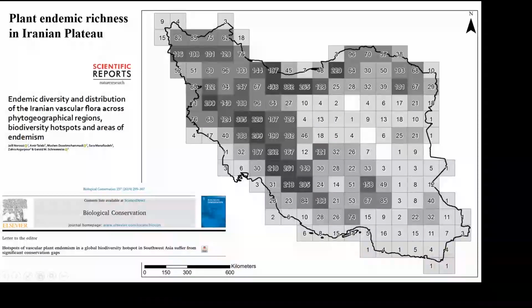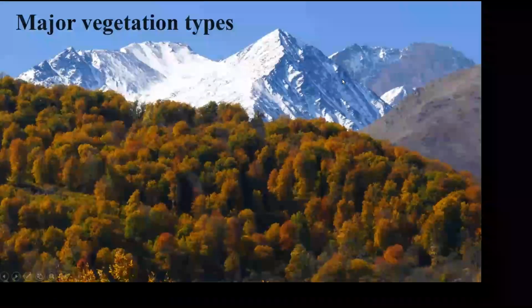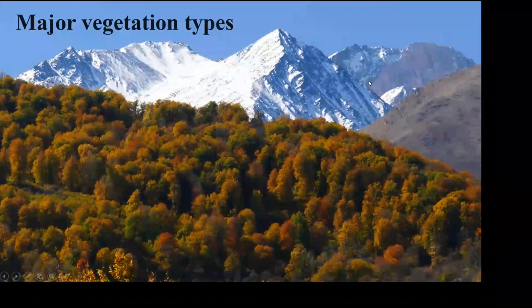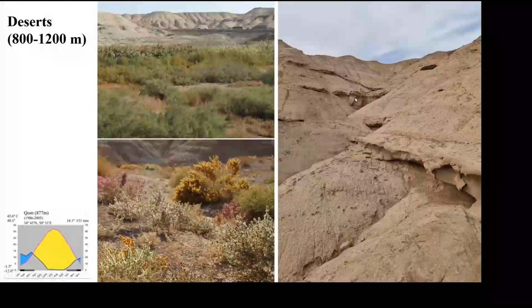And also, in a grid-based analysis that we have done, Central Alborz is the richest for endemics in the whole region. This is all because of the heterogeneous climate and environmental habitats in this region, resulting in different vegetation types. And here we shortly look at different vegetation types of the region.